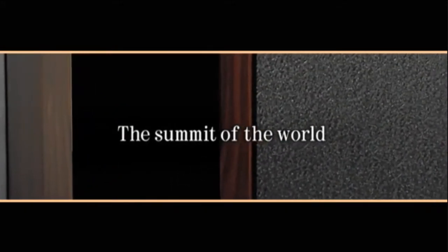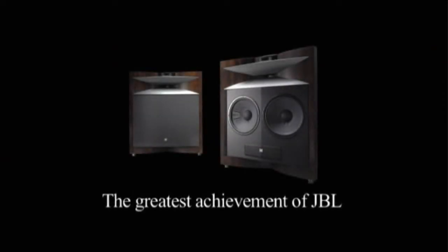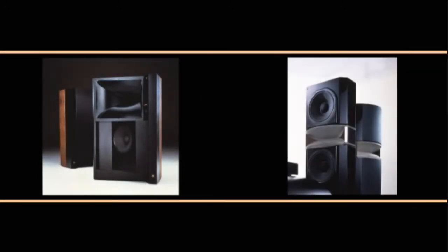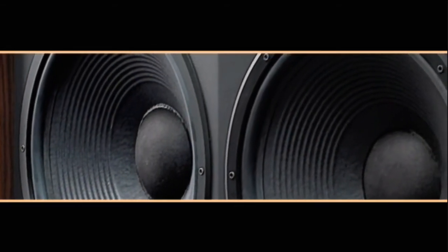As the ultimate in consumer models, it must be beautifully designed to enhance any living environment. It is the pinnacle of JBL sound and has no equal. It merges the tradition of JBL's classic designs with modern flair. An appealing and prominent appearance.